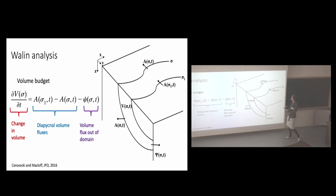So this is a framework that says, let's look at a volume of ocean separated by two isopycnal layers. So we've got one isopycnal that does something like this, and one here, and we're going to look at the change in the volume over time in that layer. So we've got a flux across from a transformation happening from one density class to the next, as A of sigma 1, and another one, A of sigma 2. And then the other thing that's going to affect the volume is any flux that goes out the edge of the domain. So that's the basic framework for this.